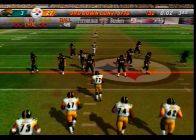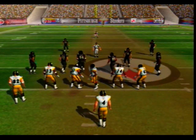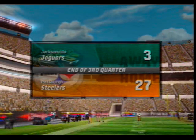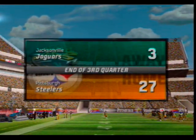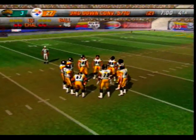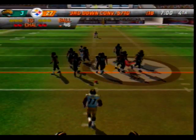Ball on their own 46. At the end of three, the score is Steelers 27, Jacksonville 3. And we'll start the fourth quarter. It's third down, two to go.